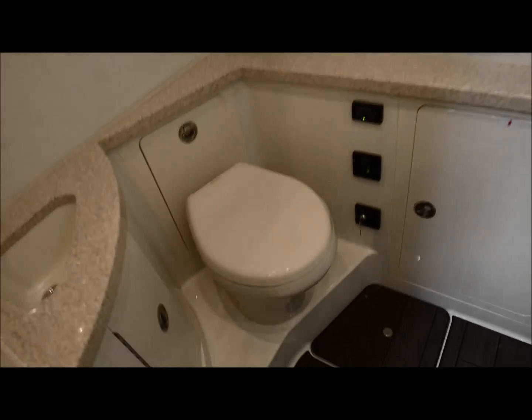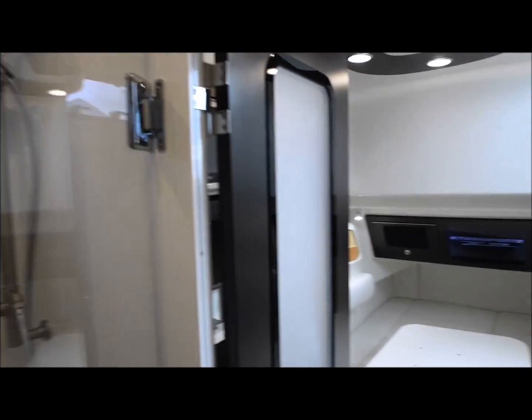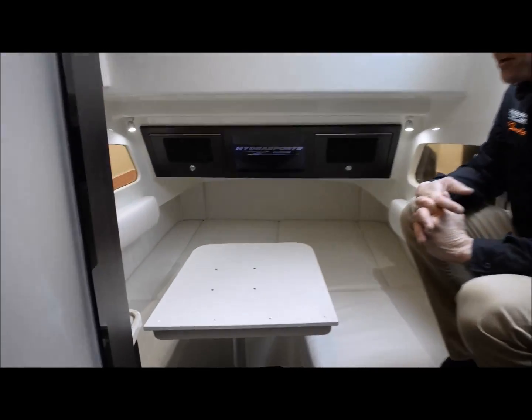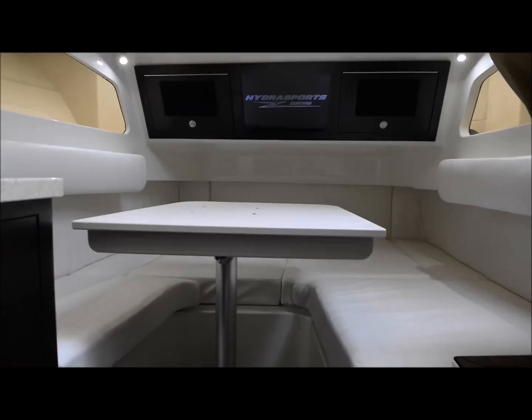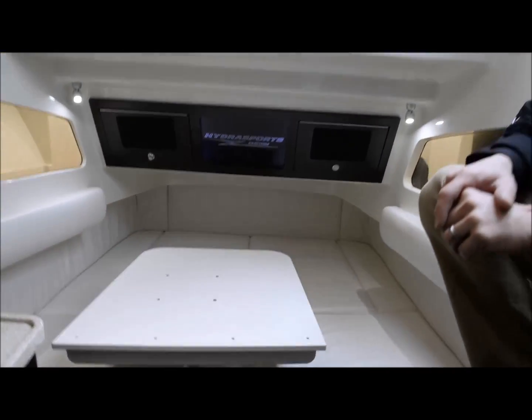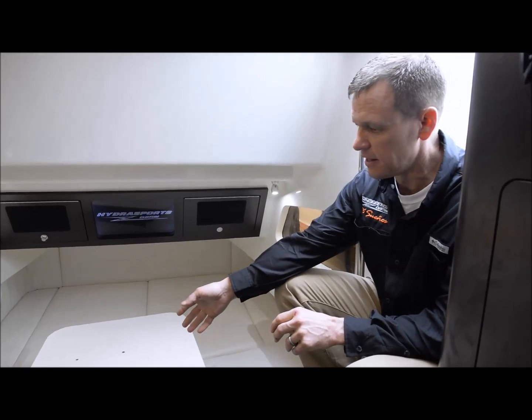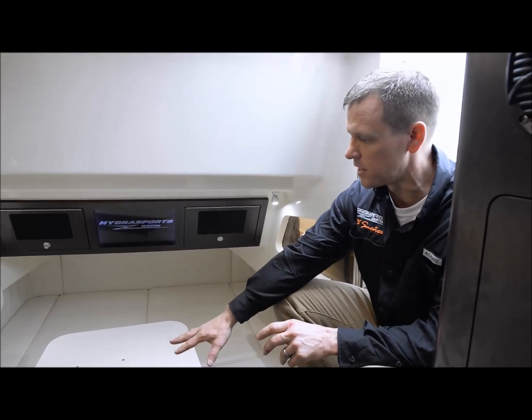Inside the head, there's full stand-up 6'7" headroom, an acrylic frameless shower, and a teak-grated floor. Plenty of cross ventilation through the two port lights on the port and starboard sides. As you look forward into the salon area, you'll notice the large queen-size bed with ultra leather fabrics. In this configuration, you're seeing the dinette table. This also lowers down to make a complete berth.